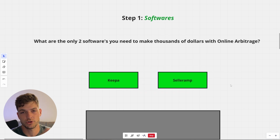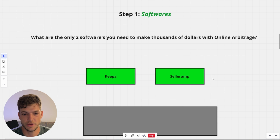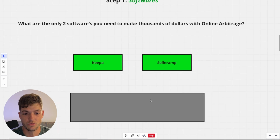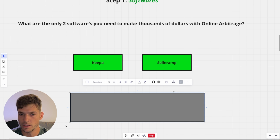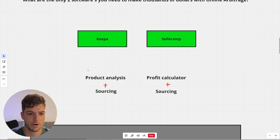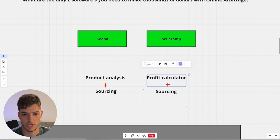I actually had one that I was trying to use in the beginning that just didn't work out, which I'll touch on in a bit. I'm going to try and save you guys some money and not invest in softwares that you really don't need, because these are the only 2 that you need to make a ton of money, millions of dollars in sales with Amazon. You don't need anything else, right? So we're going to use Keepa for product analysis and sourcing, and then we're going to use Selleramp for a profit calculator as well as sourcing.